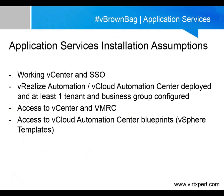So, application services install assumptions. We're going to assume we have a working vCenter and single sign-on implementation, vRealize Automation Center deployed with at least one tenant and business group configured. I'll run a deployment demo later that takes a few minutes in my lab environment because it's not chock full of speedy things, but while that's running in the background, I'll go through and show you some of the vCloud Automation Center things you need to make sure are configured, and then we'll build an application blueprint environment as well. Hey, John, you have your first question.